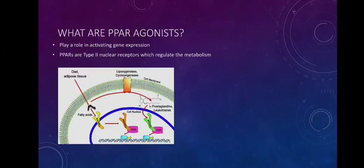So what are PPAR agonists? They play a role in our gene expression, and are also, like I said, involved in biological processes, including metabolism and inflammation. They are type 2 nuclear receptors, like I said before. However, I'm going to be talking also about medications that activate PPARs and the lifestyle you might have to live to help you lose fat, to help you build muscle. If you have type 2 diabetes or you're pre-diabetic, it may somehow help slow that down and reverse it.